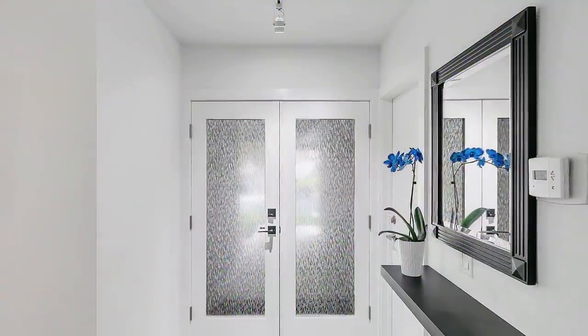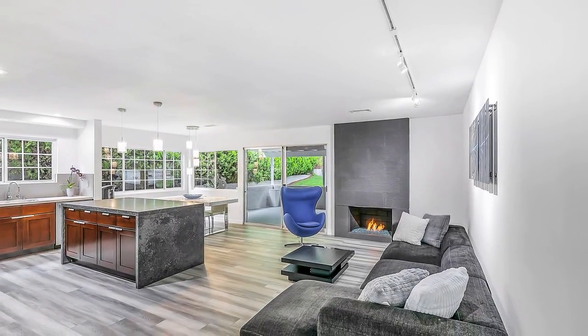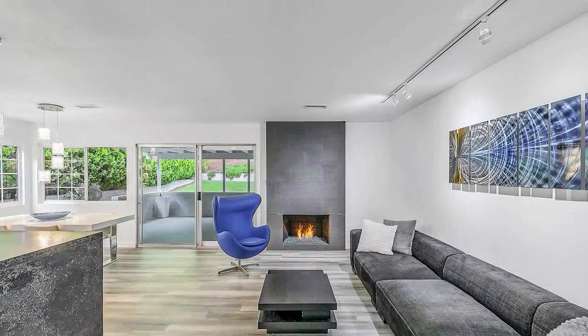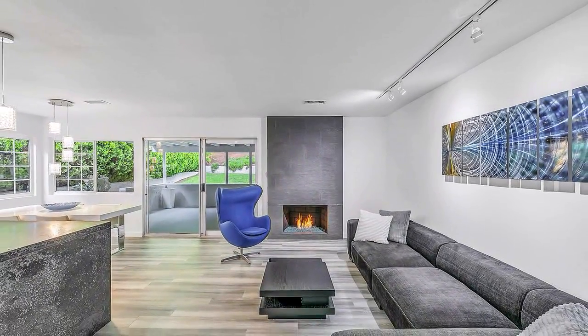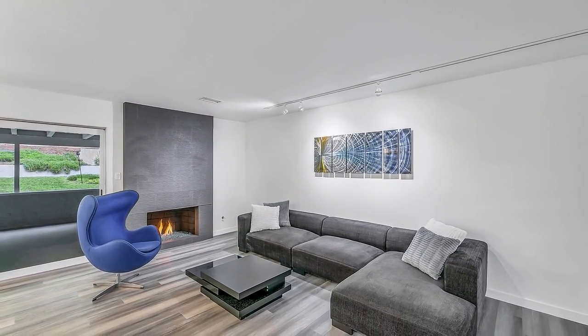As you enter through the brand new double-entry doors, you'll notice a remodeled open floor plan complete with new waterproof laminate flooring, LED lighting, custom paint, and updated tile fireplace with stone appearance.